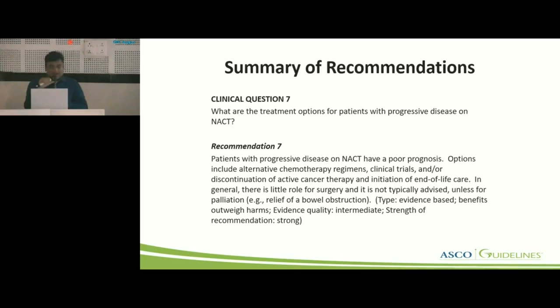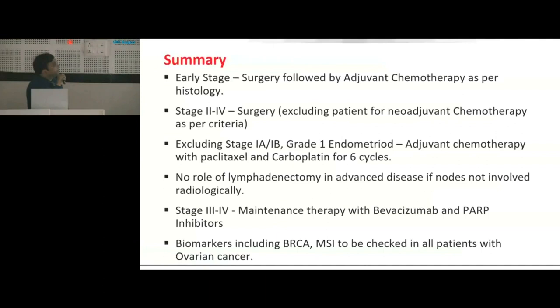So, the last summary. I am telling you multiple times. Early stage: surgery followed by adjuvant chemotherapy based on histopathology. Stage 2 to 4: surgery, excluding patients for neoadjuvant chemotherapy as per criteria, and excluding stage 1A and 1B, grade 1 endometrioid. Adjuvant chemotherapy with paclitaxel and carboplatin for 6 cycles. No role of lymphadenectomy in advanced disease if nodes are not involved radiologically.